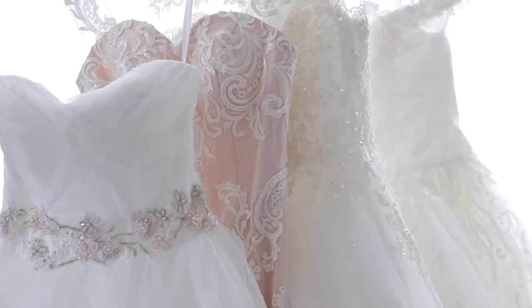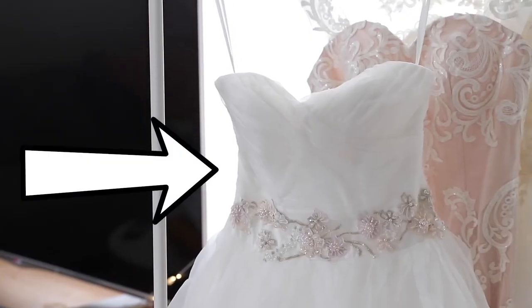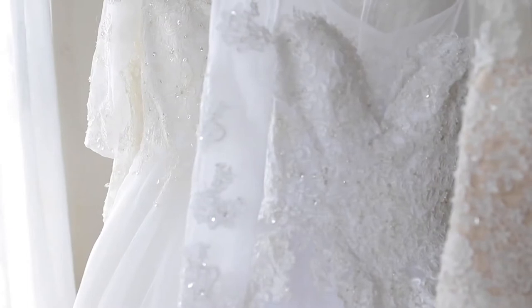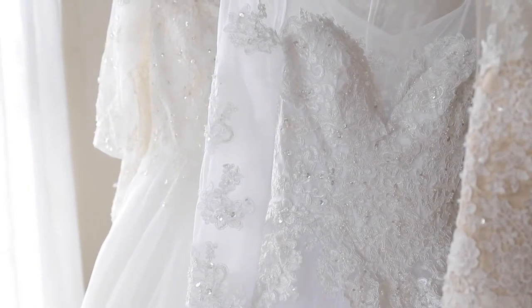So now that we know the price of all these dresses, I definitely have high hopes for the cheapest dress. I think this one over here is going to be absolutely amazing. And I think that one at the back over there is going to be incredible too. Not so sure about these on the expensive side. I don't have the highest hopes. So with that, let's jump into it.